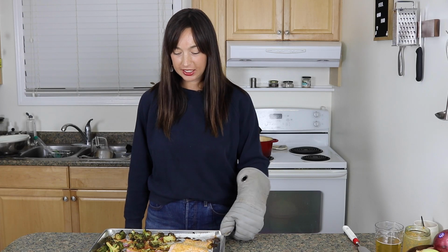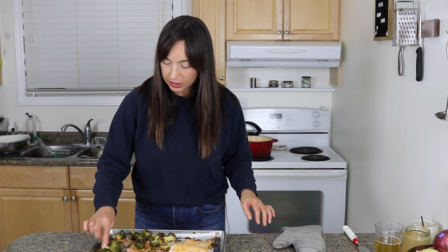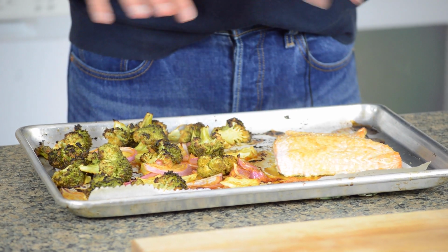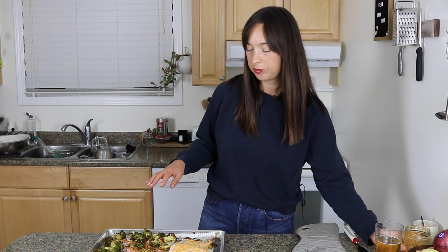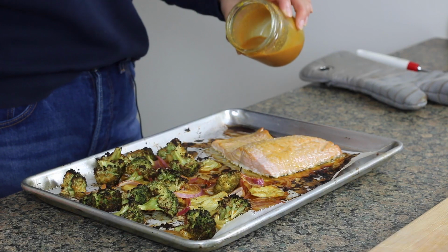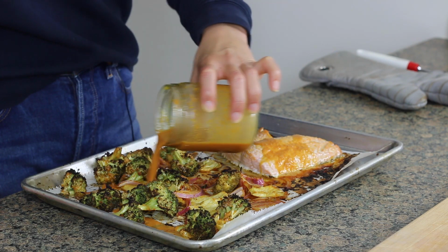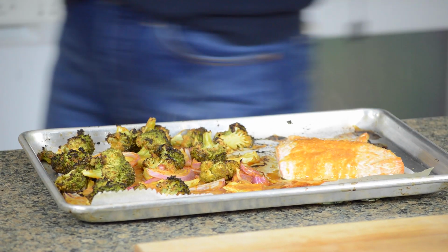So the salmon is done and this is what it looks like. So the broccoli is nice and crispy and perfect and the salmon is cooked and you can kind of smell a little bit of caramelization from the honey in the dressing. That's fine. So what I'm gonna do is, I'm gonna have some of this left over, but I am gonna drizzle a little bit on top just to kind of make things extra zingy and flavorful. And then I'm gonna dish it up.